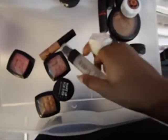Next, we have Makeup Forever. I have Makeup Forever Mix and Fix. This product, waste of money. It's definitely a lot like water. And it makes my face dewy, and dewy is the last thing I need for my oily face. I don't know that it really fixes your makeup or keeps it in place.